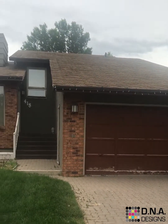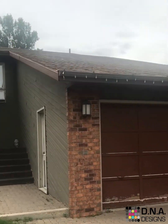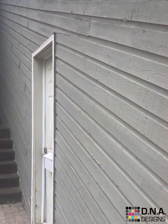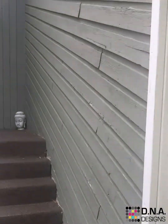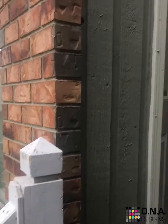So if you see here, I love the architecture of the sloped roof there. Love the brick. If you actually see here, this is wood siding. If you're really adventurous, I would recommend that you strip the siding and stain it because it would definitely update this whole house. I would also paint the brick.